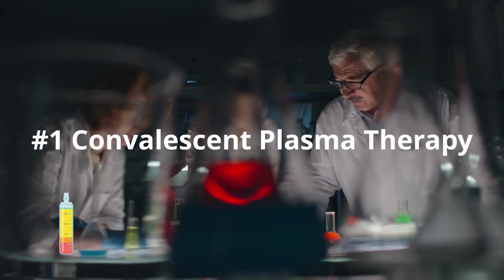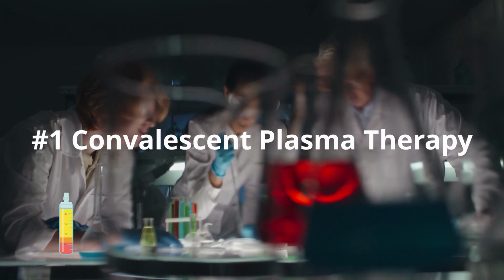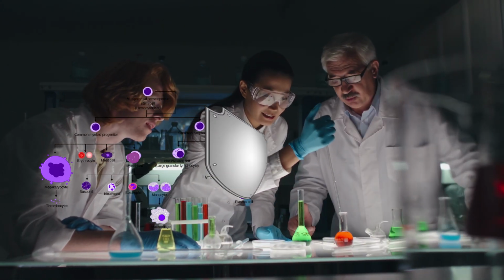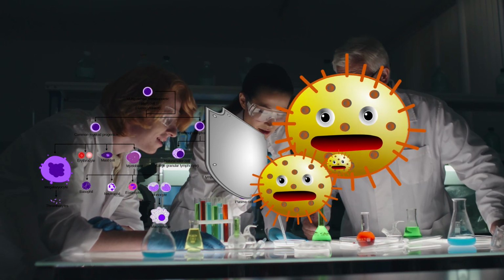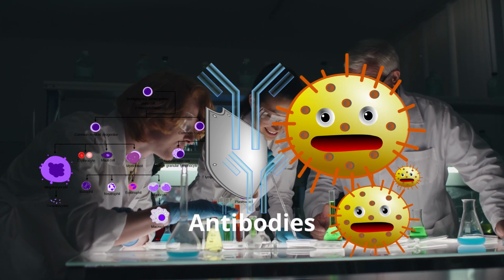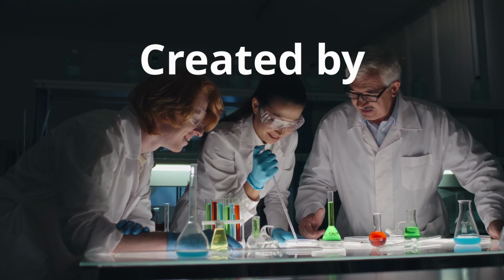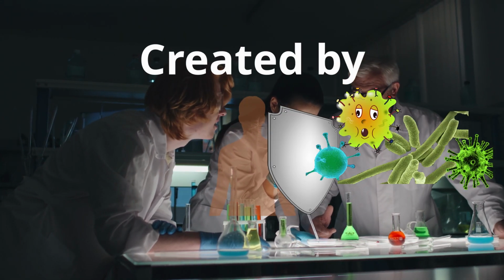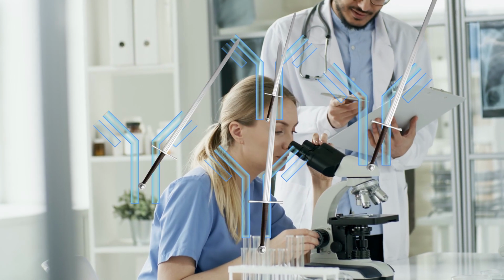Number 1. Convalescent plasma therapy. The immune system has a protective mechanism built to fight off possible infections with something called antibodies. Antibodies are proteins created by the body to fend off a variety of diseases. Many people who survive an infection are left with many antibodies that have already fought off the infection.